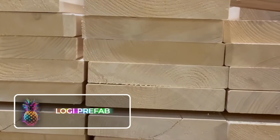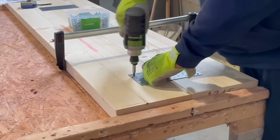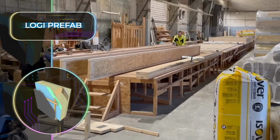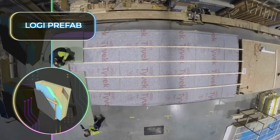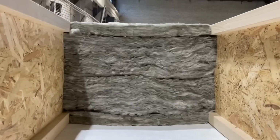LOGI Prefab. Building a house was never really meant to be anything but a long and drawn-out process, but it seems like LOGI Prefab didn't get the memo, because they have introduced a wholly fresh take on home construction by offering prefabricated house sections that make building quick and almost completely painless. The company takes care of the entire process from start to finish, leaving the homeowner with a fully finished and ready-to-use home.